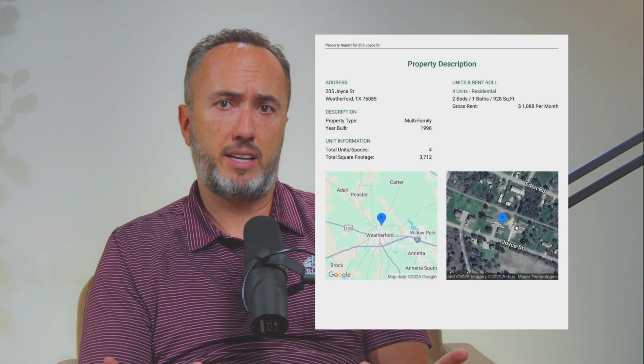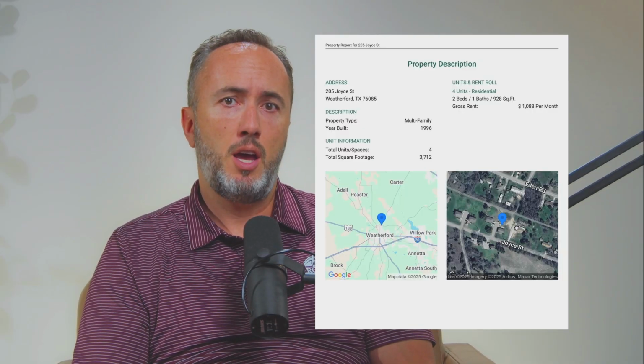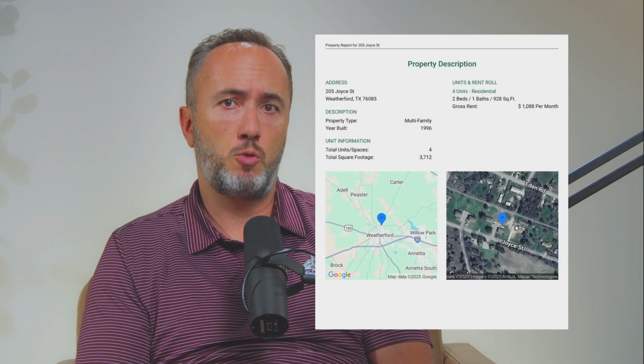So we want to get everybody educated on a great deal that we have going on in Weatherford, Texas. Right now, these are two different fourplexes that were built back in the 90s that we now own and manage and are taking them to market for investors who want to take advantage of owning a fourplex.